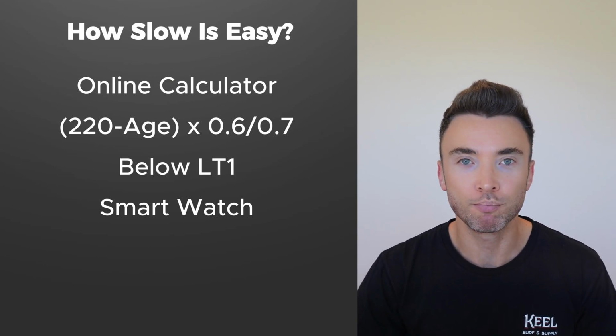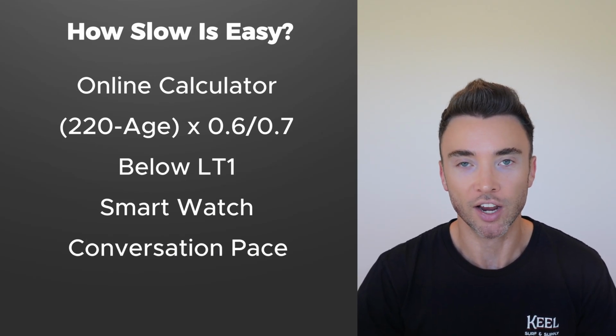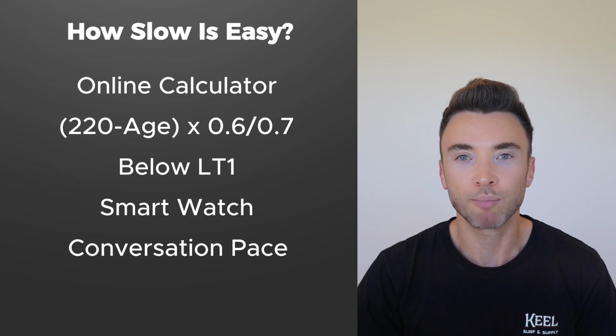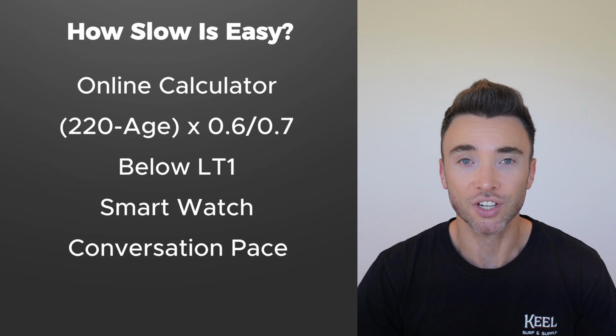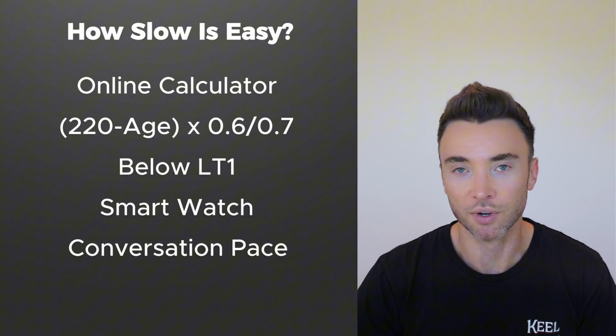Now, the absolute most basic rule of thumb, and always your fallback option, would be to run on feel. And that's instead of using the data that you've got available to you. This day and age, it's not expensive to pick up a smartwatch, and that will do all the hard work for you. But essentially, you should be able to hold a conversation without gasping for air or even sing along to one of your favourite Taylor Swift songs.